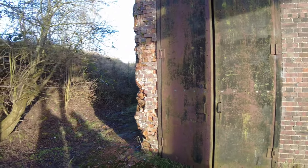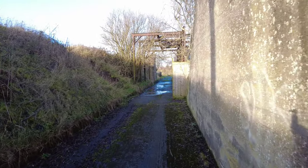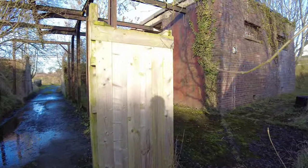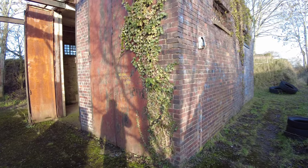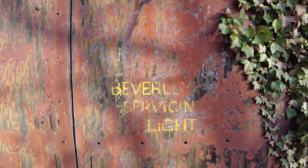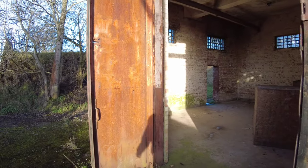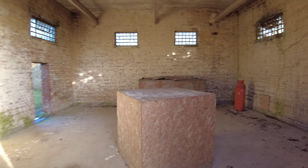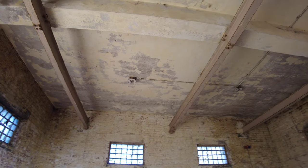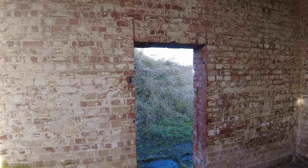No original writing on the doors of this one. There we go, you can see that writing a bit better on this one. So it says Beverly Servicing Flight. Obviously after the Second World War, they didn't need this many of the bomb stores, so they've used it for other things, storing equipment and stuff like that.